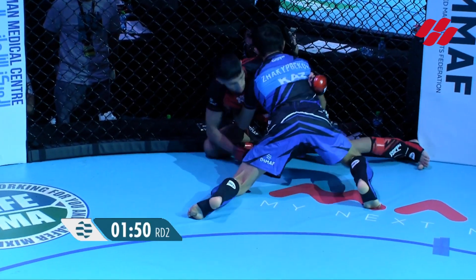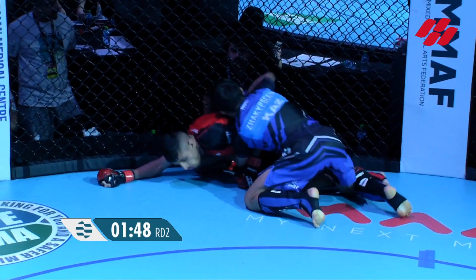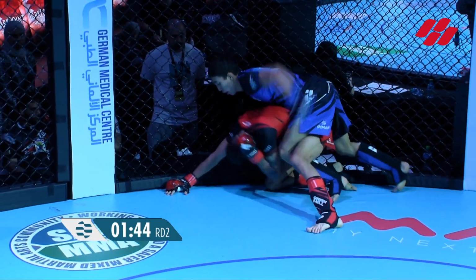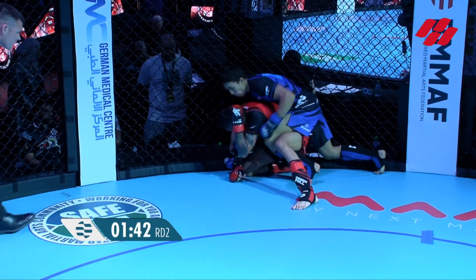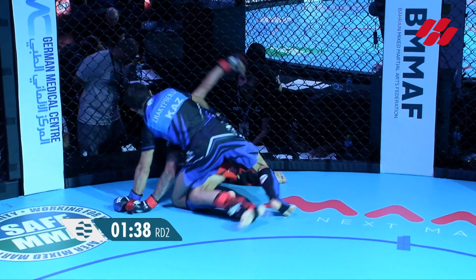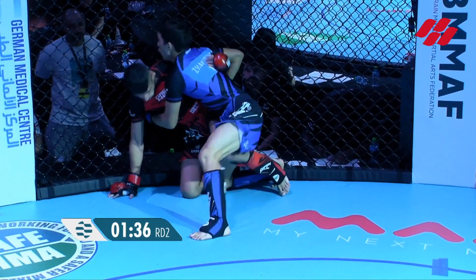This is a lot better. He's got to post the hand out, get his feet underneath him, but he's got to make sure he turns into his opponent not to give up his back here. And Jacıpbekov takes advantage of that. One hook in, looking to use the ground and pound here. Arif doing a good job of defending there.